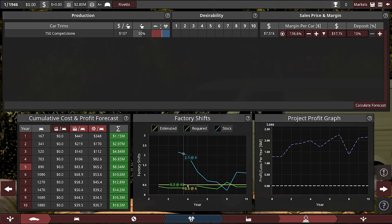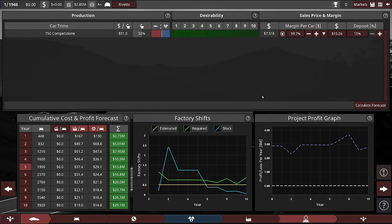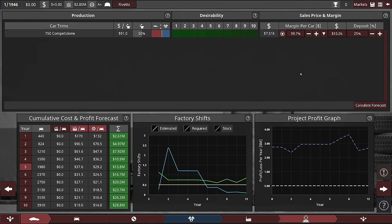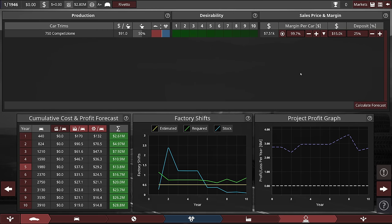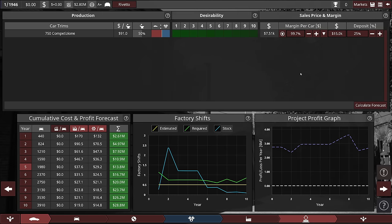So the forecaster, it's actually quite good. 15k means 100% margin, and it looks like we can sell those cars. Yeah, during the first year, during development, Lorenzo will take the prototype to the local hill climb events and races, and basically advertise the car by hopefully being successful. And from interested people, he will take a deposit for 25% of the value of the car and promise them to deliver for the next racing season. So that's our business plan for now.